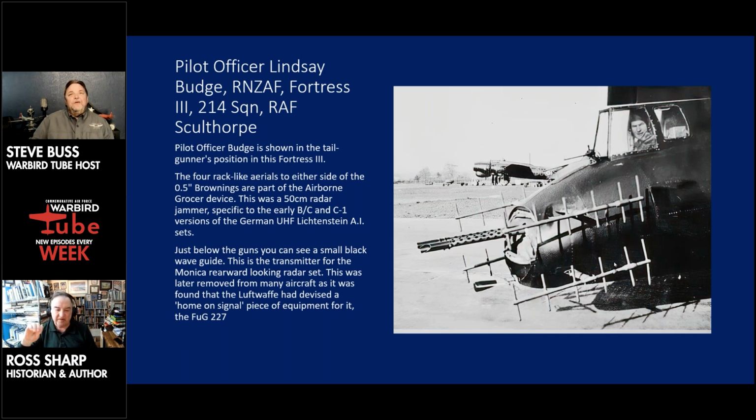The 4 rack-like aerials to either side of the Brownings are part of Airborne Grocer device. This was a 50-centimeter radar jammer specific to the early B/C and C1 versions of the German UHF Liechtenstein AI sets. Just below the guns, you can see a small black waveguide. This is the transmitter for the Monica rearward-looking radar set, which was standard at the time, indeed even earlier, inside Bomber Command. It was designed to give warning of German night fighters coming at you. However, it was later removed from many aircraft as it was found that the Luftwaffe had devised a home-on-signal piece of equipment for it, the FuG 227.